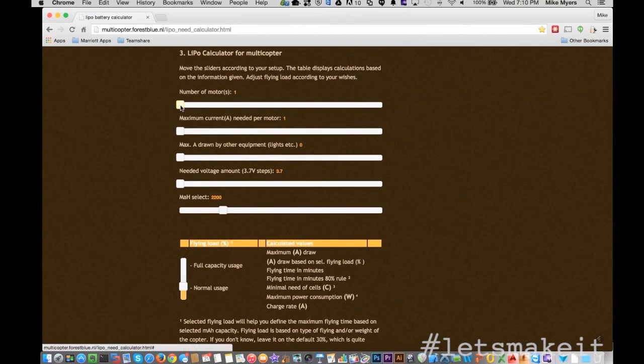So let's say you're going to build a quad. So you have 4 motors, and the maximum current for a motor is 15 amps. If you just want a basic quad, just a couple of amps is enough for receivers and stuff like that. And you probably want to do a 3S, which is 11.1 volts. And down here, we're going to assume 2200 milliamp hours starting out. That's the default. Normal usage, so you're not flying around really hard or racing. You're going to get 7 minutes out of that.